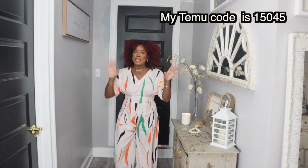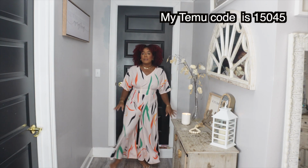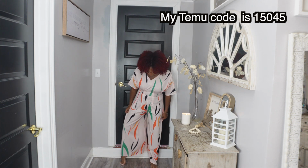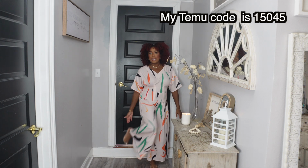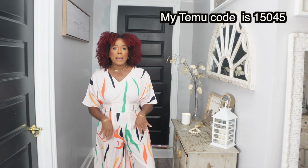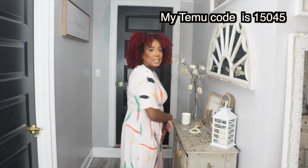Okay, so this one is an immediate yes, y'all. It is so cute. I love the material of it. It's thin and lightweight. I do wish it could be a little bit longer. It kind of hits me right at my feet. So once I put heels on, it may be a little cropped, but it sucks me in here. It's super tight and cinched in.